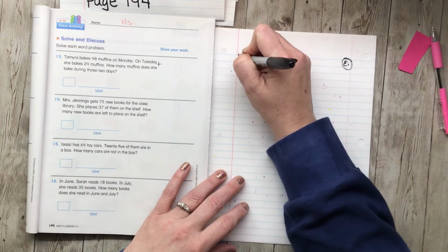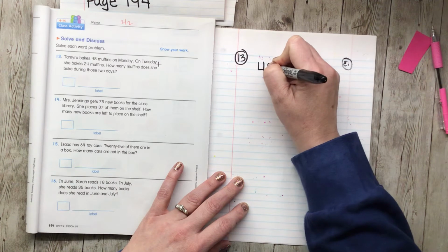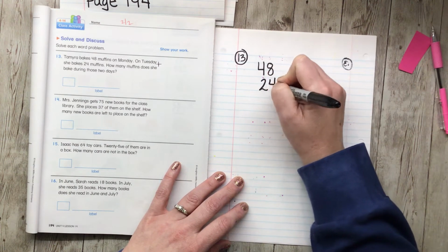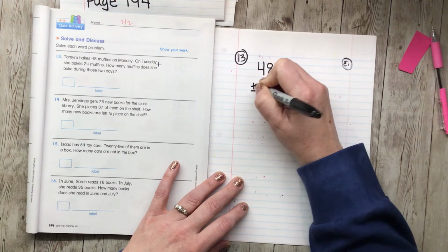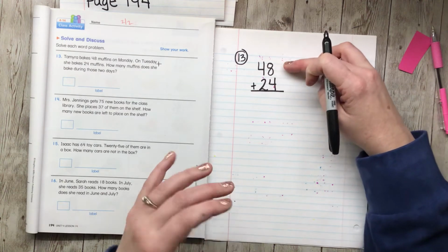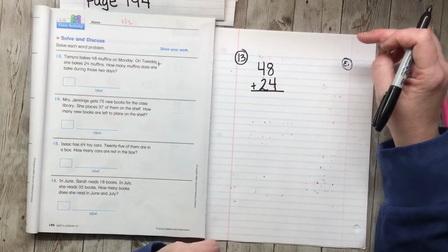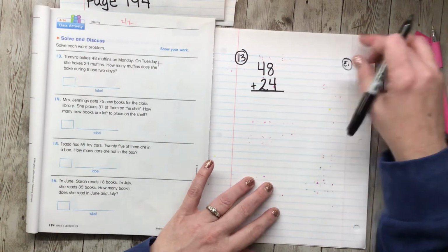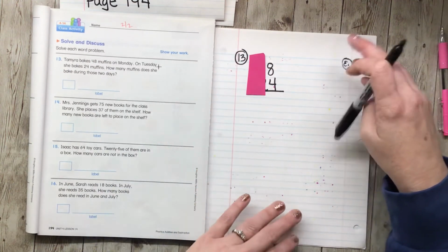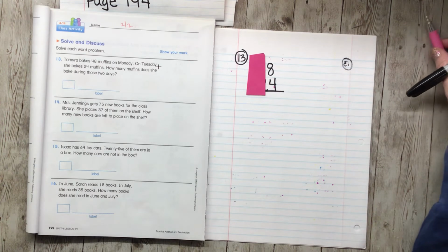So number 13 has 48 plus 24. Okay, this is a big enough number that we're adding to 48. 24 is big enough that we're not going to count up on our fingers. That's just too much. So what we're going to do is we're going to add this together starting with the 8 and the 4. So tell me in the chat, what is 8 plus 4?